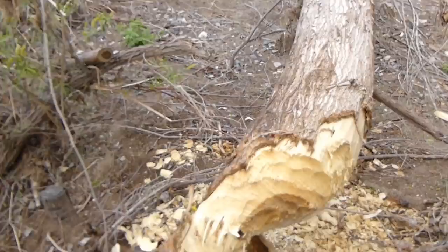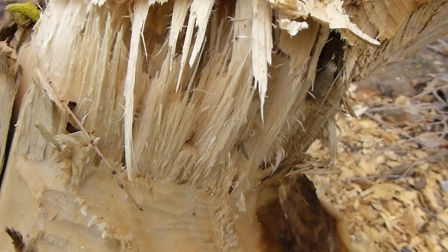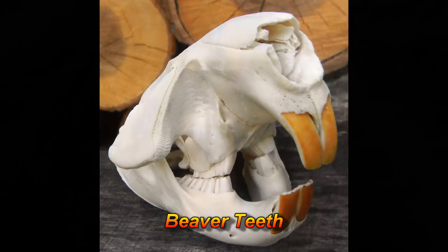Look at this right over here. Right over here, you can see his front teeth. These are the buck teeth cutting into it. Now if this was an axe, it'd be clear, it would be a smooth cut. But there it is. These are the teeth marks of a beaver.